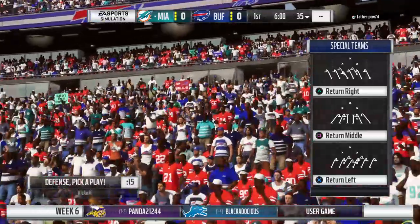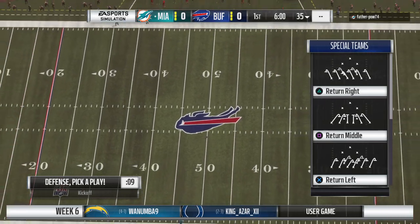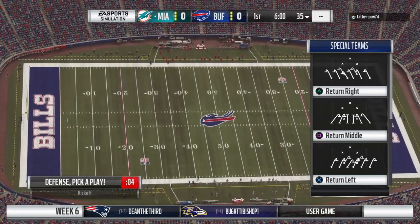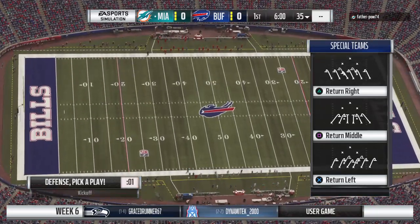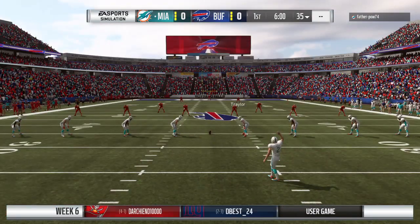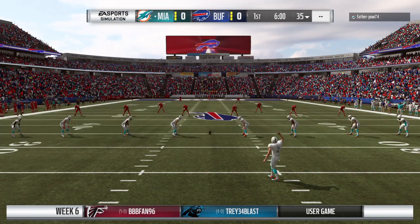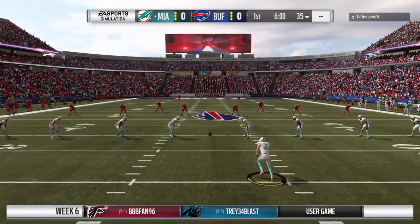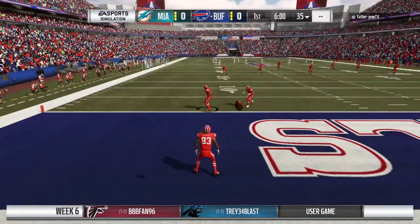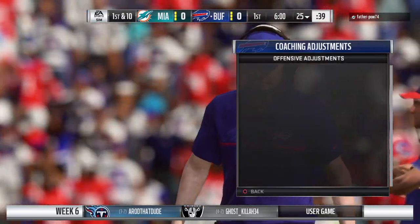Fireworks, pyrotechnics, you name it. This crowd is ready as their guys get set to match up between the Miami Dolphins and the Buffalo Bills. Set to go now in Week 6 of the NFL season, and we are underway on EA Sports. And they will not get a chance to return this one as it's through the end zone for a touchback.